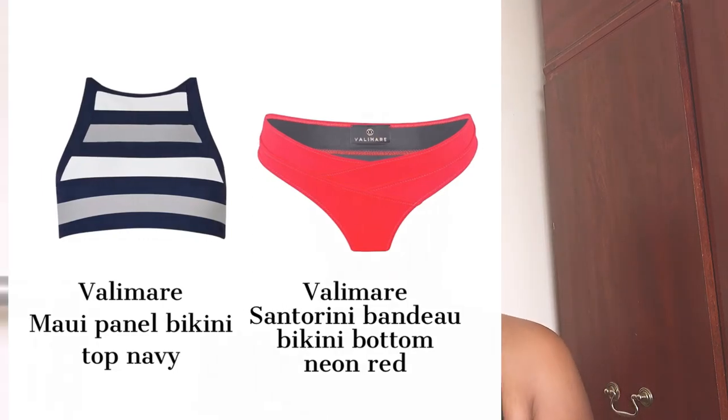It's so gorgeous, and it's just a perfect match for this navy blue and white top, along with this neon coral red bottom. You can't go wrong. You'll be the sexiest person on the beach or behind your pool, in your backyard pool, if you know what I mean. So this is so gorgeous and a very perfect pair for your spring summer swimwear wardrobe.